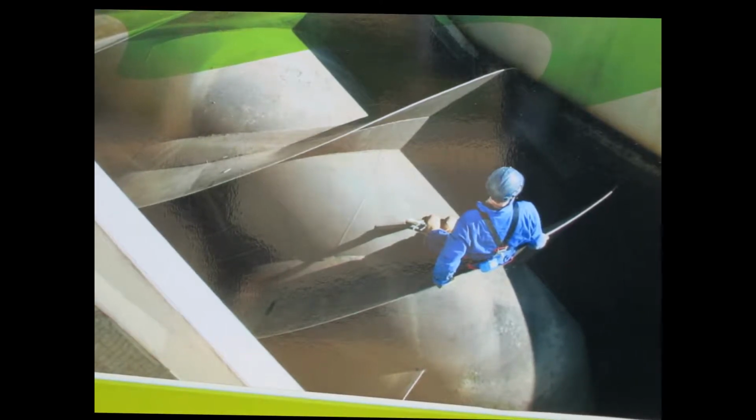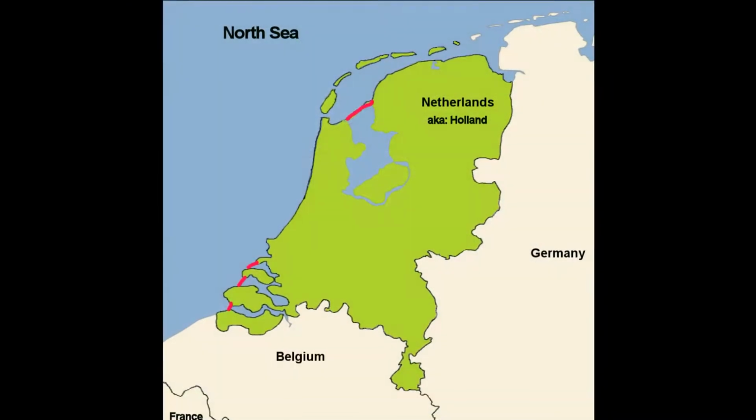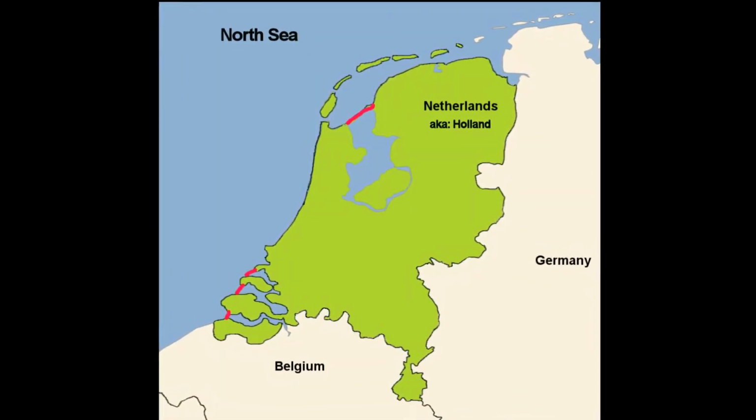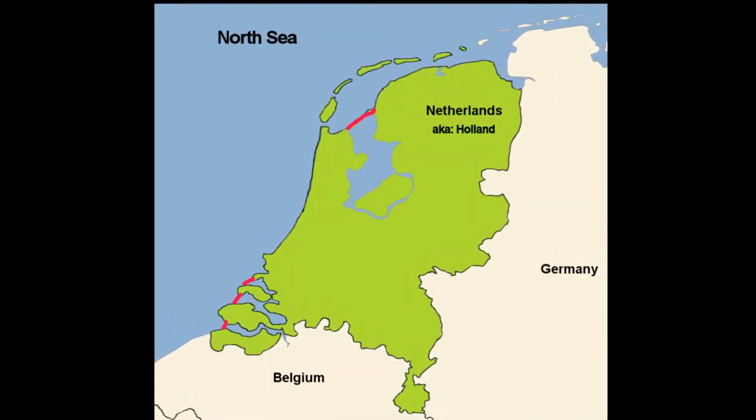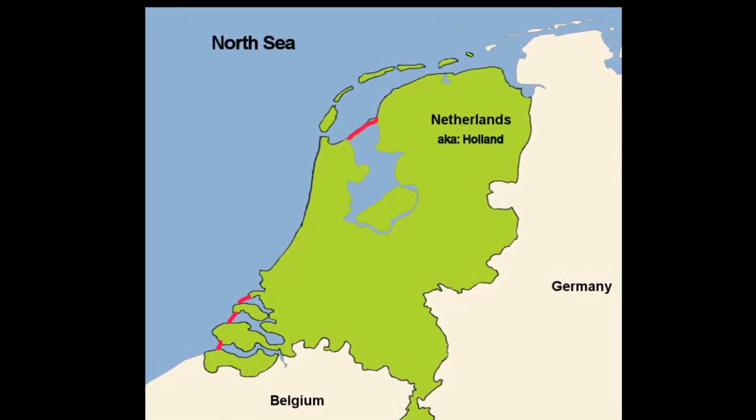What we have here at Kinderdijk is the day-to-day management of water in the polders. This is going on all over the country. The other battle the Netherlands faces is to prevent the North Sea from reaching the interior part of the country, much of which is below sea level.